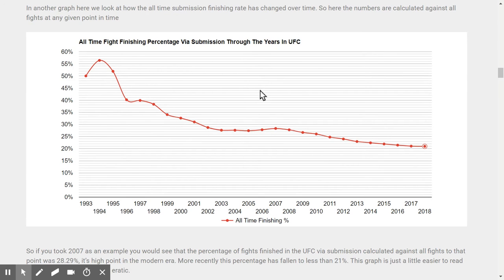Now this next graph, we introduce it a few different times. Probably the best way to think of this is market share, right? So this is cumulative data throughout the years. What's the total percentage of fights that were finished via submission, changing year on year? So this is not individual year data. This is if you stopped it at a particular point in time, cumulatively in the history of the UFC up to that point in time, how many fights were finished via submission.